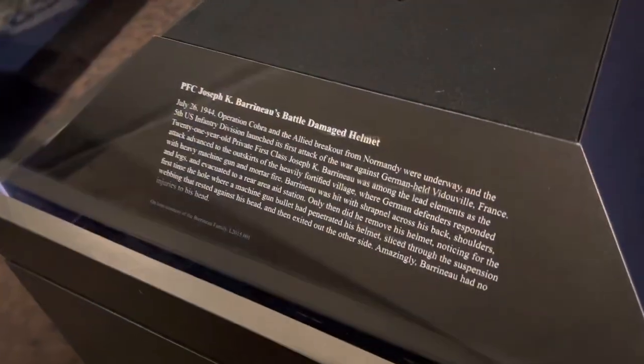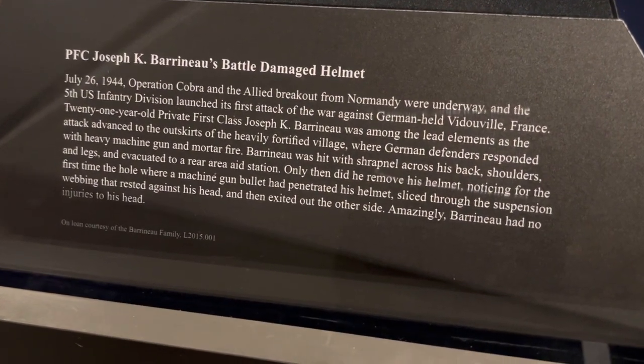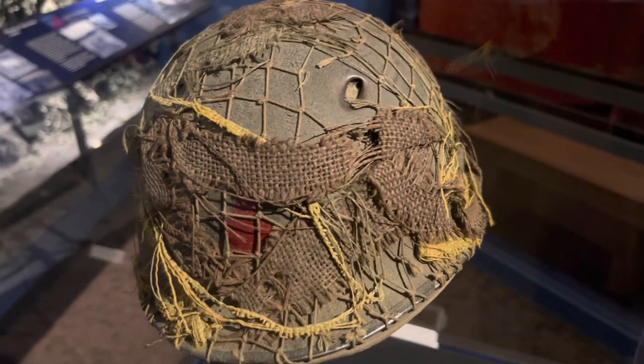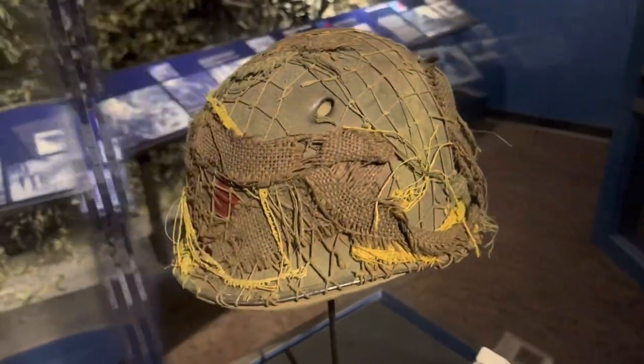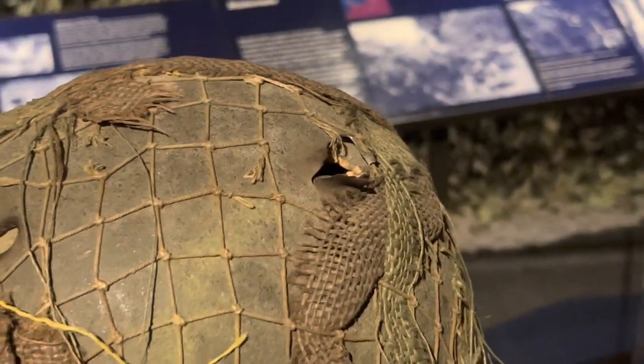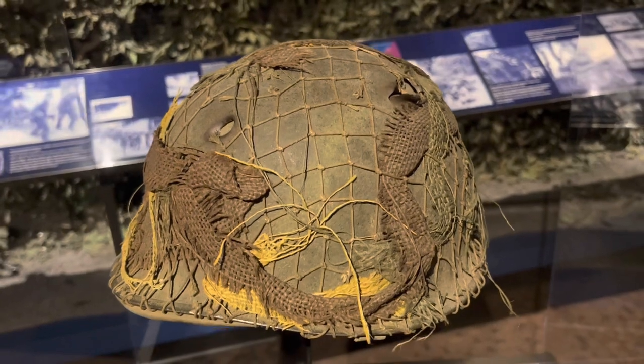Okay, there's a really amazing story about PFC Joseph Barino. He was 5th Infantry, and he was shot through this helmet. This is actually his helmet, you guys. See where the round went right there, skimmed his webbing and came out right there, and he had no damage at all. Was the PFC being watched over?